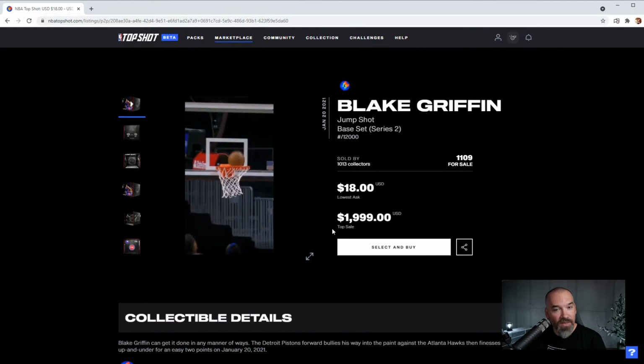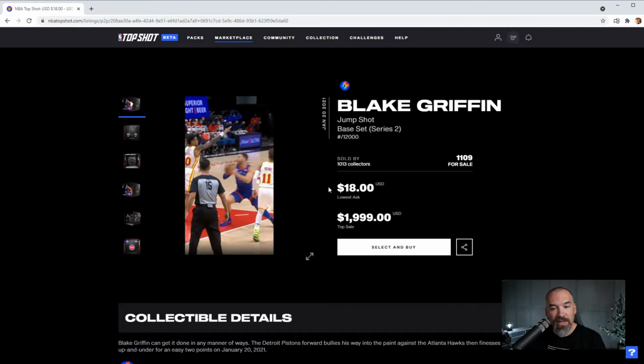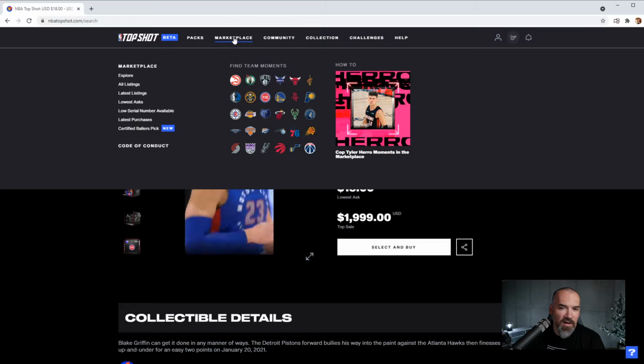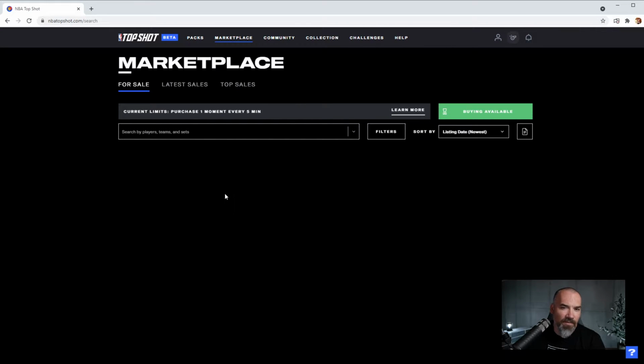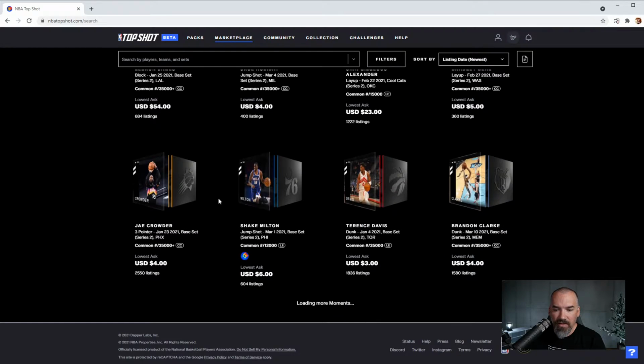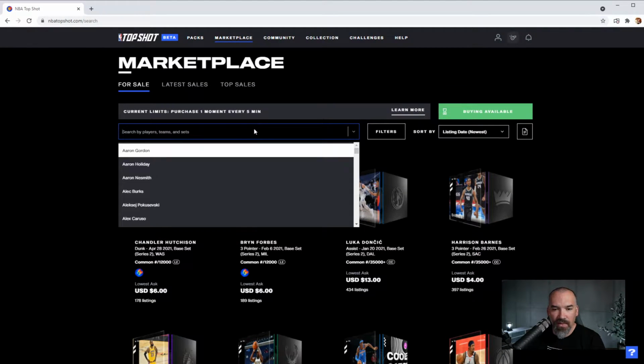And so theoretically, there's the potential for this one to have a little bit more value because it's the first one. So it's almost like a rookie card, but like a rookie card for their first time on Top Shot. So that's an indicator of something, a thing to look for.